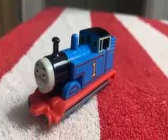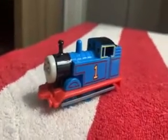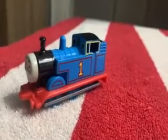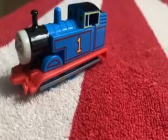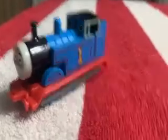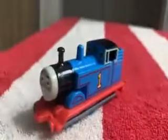So without further ado, let's get this interview started. So Thomas is blue, but I don't know if he's light or dark blue, but that's not important. He has side rods on his wheels, his yellow number one on his side, on both sides I should say.